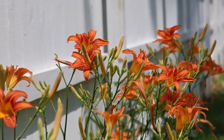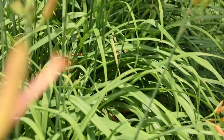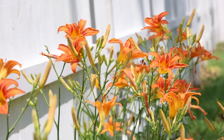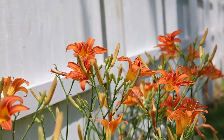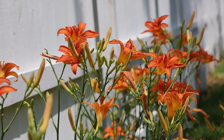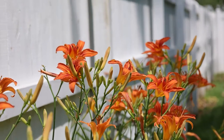So I read that ditch lilies are an invasive, non-native plant. So they're not native here in Missouri, and they're invasive. As I said, I've never had them become invasive. They just stay in their spot. So I can dig them up and share them with other people. I'll show you some I shared.